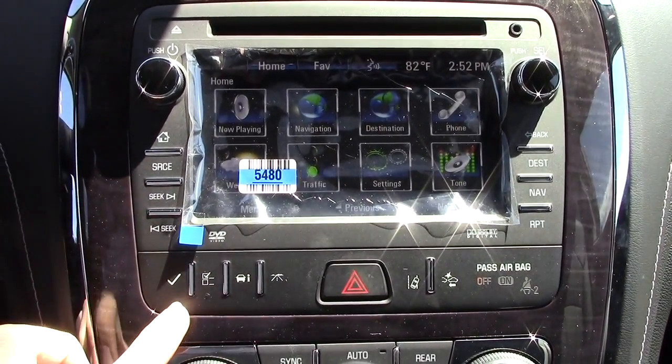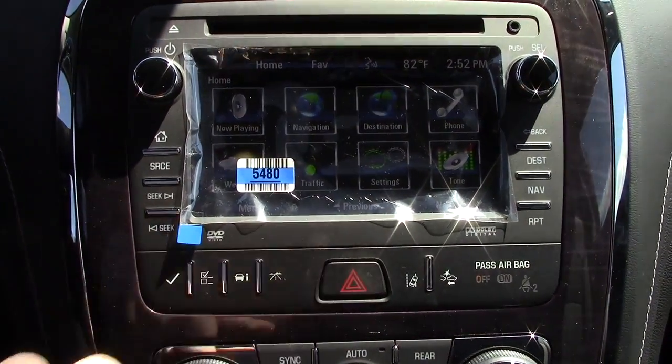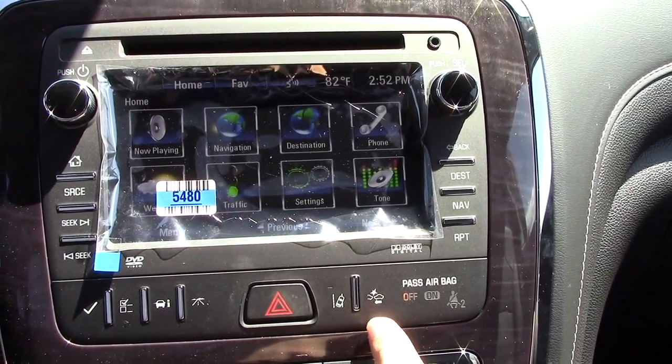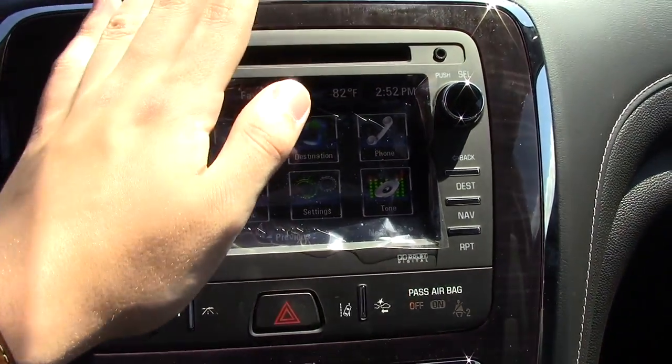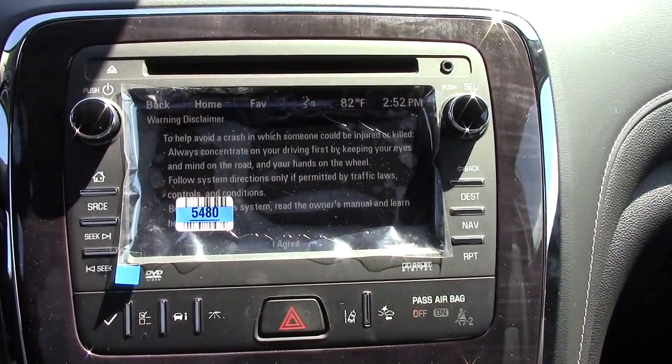Source, seek. You have all kinds of driver's information stuff right here. You have your four-way hazards, as well as your lane departure warning and your forward collision warning. You also have your passenger airbag button. This car does have navigation.